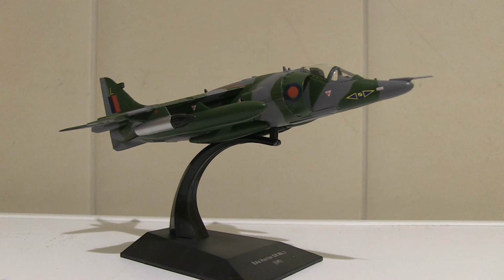They finished it thanks to the financial support from NATO, especially from the United States, but not only, also from the French and the other NATO countries. And this plane was introduced to the British service in the early 60s. It has proved very successful in the war of the Falkland Islands in 1982.